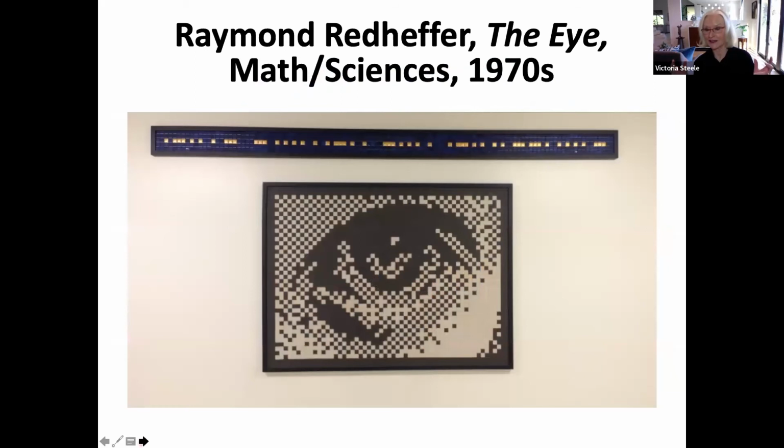In Boelter Hall and in Math Sciences, they love code. And here's another piece with some code, with this incredibly fun artwork. No label. I had to find somebody who could explain to me what it was. Anyway, it's a long story. But this, can anybody identify what this code is?